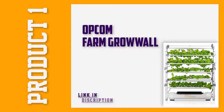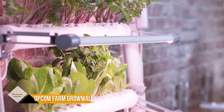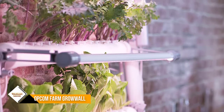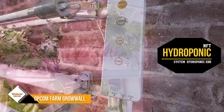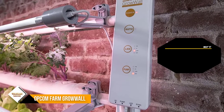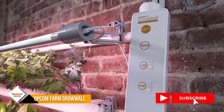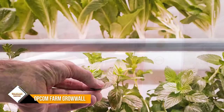Number 1. OPCOM Farm GROWWALL. The OPCOM GROWWALL is a vertical growing wall made specifically for small gardens like apartments and condos. This allows you to grow healthy food without having to spend time tending to individual pots. The GROWWALL is a NFT hydroponic system that also uses a hydroponic ebb and flow system with a flood tray where the nutrient-rich water solution is.